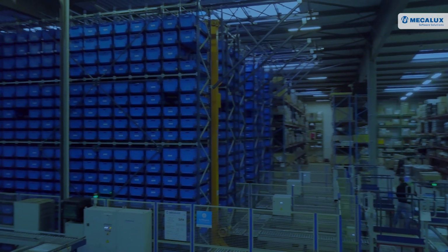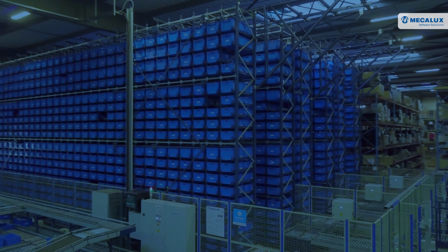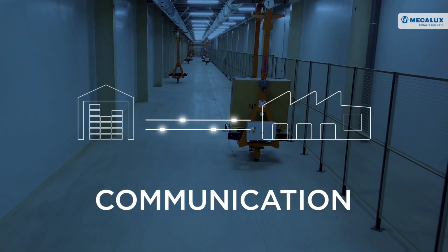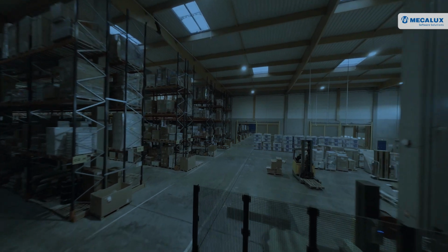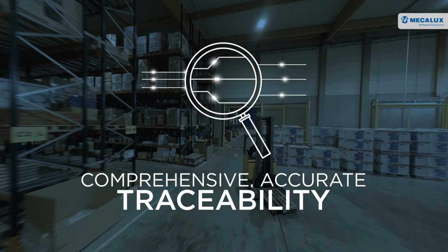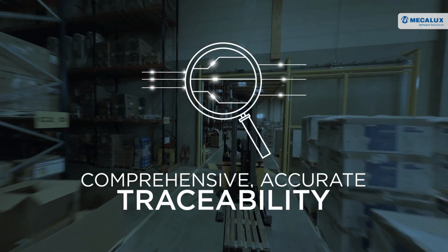This Mecalux Software Solutions module provides the control and the communication you need between your warehouse and production center. It gives your business comprehensive, accurate traceability from the raw materials consumed to the final product.